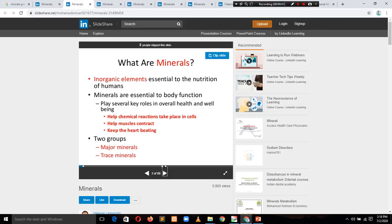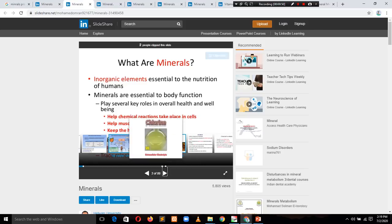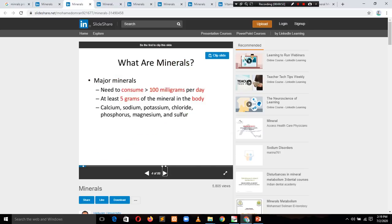So there are two groups of minerals: major minerals and trace minerals. First of all, major minerals. You need to consume more than 100 milligrams per day, at least 5 grams of minerals in the body. These are calcium, sodium, potassium, chloride, magnesium and sulfur. The rest are the trace minerals.